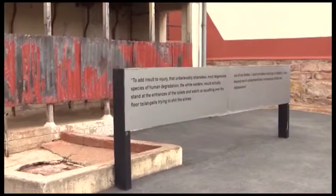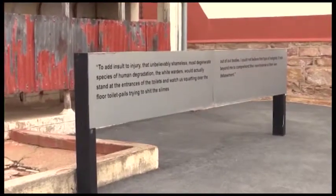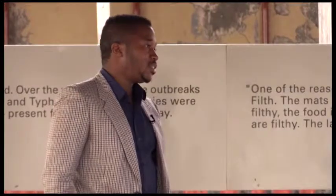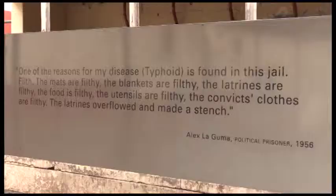You are in the cells 23 hours. You're given an hour to come out and stretch, and also use the shower that you see down there. But the prison bosses would hack the shower. So as a result, a lot of prisoners didn't shower. And then a lot of diseases broke out.